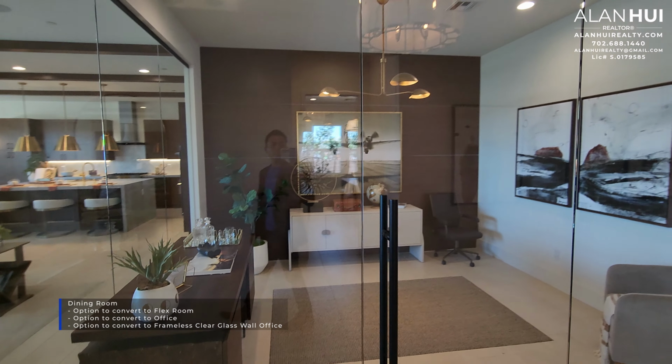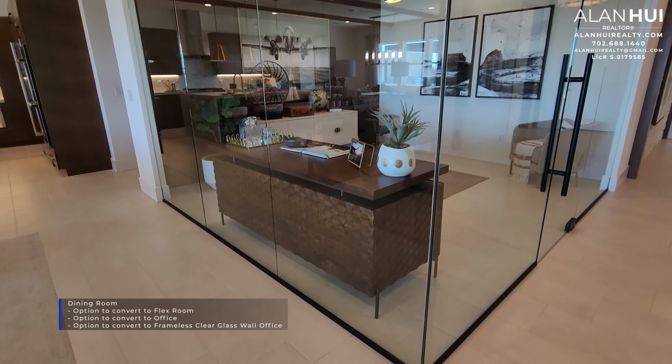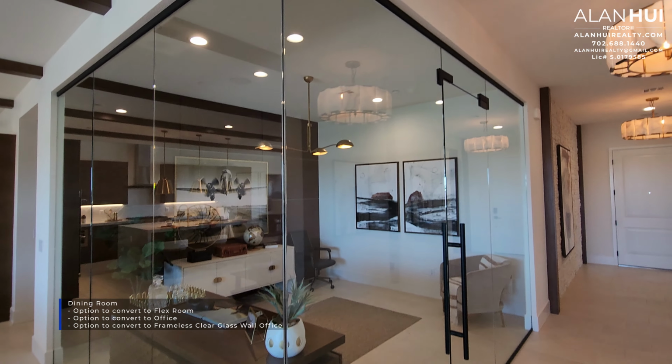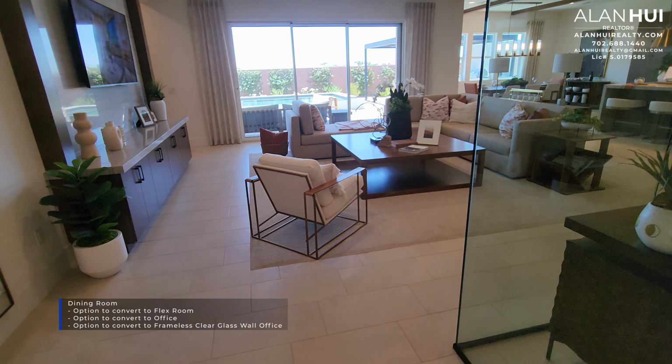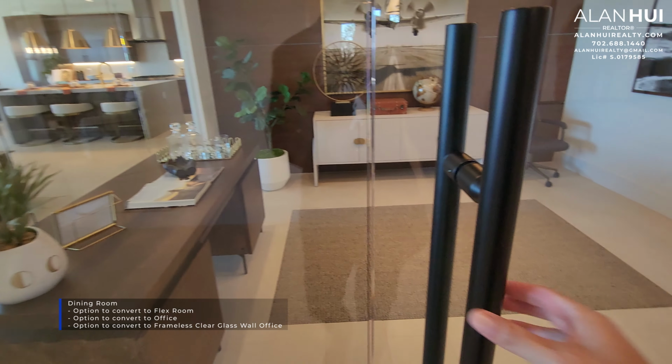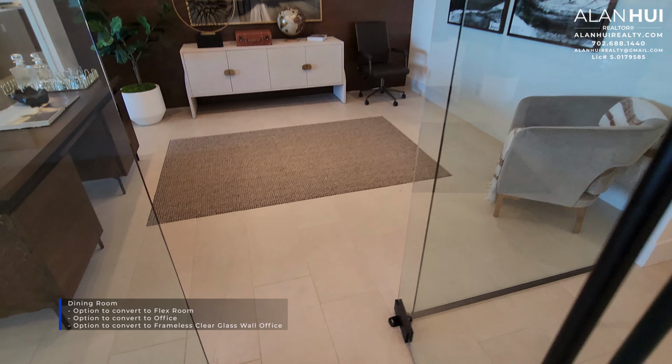This space here is originally the dining room. It measures 13.5 by 12, and there are three options for this dining room. Firstly, you can convert it to a flex room. This puts a solid wall on the left-hand side that separates it from the great room. The second option is to convert it to an office. This option will fully enclose the office area and give you double doors.